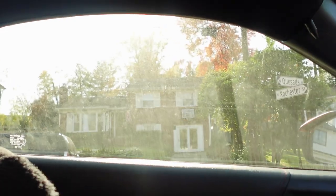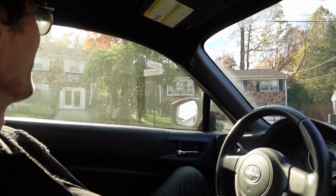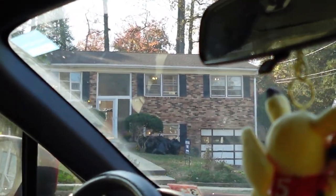Sale. Gonna get some teacups. We're gonna see what they have. That's the house. Oh, it's this house. The sign is in front of that one. Okay, it's at this house. The windows look nicer on this one. Let's go look.